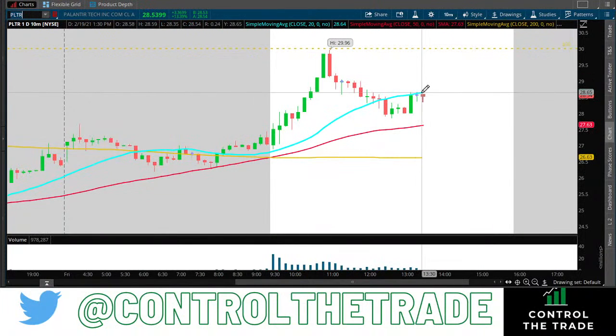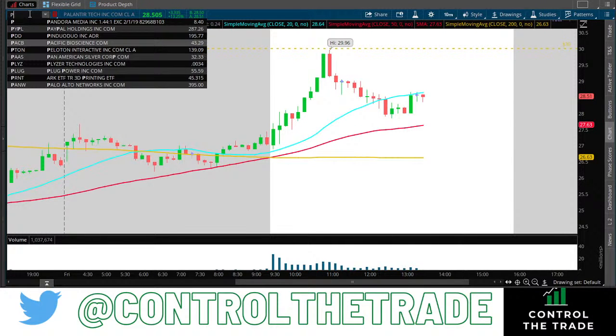Same with Palantir. Look how on the 10-minute chart the 20 period moving average is being respected here, getting rejected. I saw that happen a lot yesterday, so be aware of that.